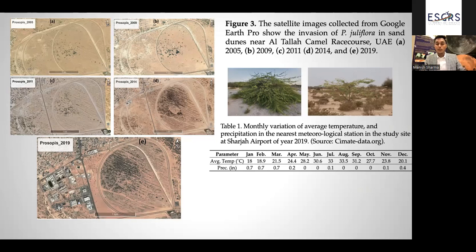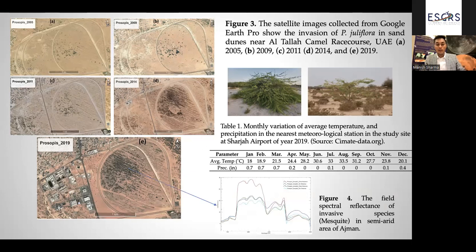We took the meteorological data from Sharjah airport for the year 2019, because we wanted to see how much it is impacting the groundwater in 2019. First, we visited the site and took spectral measurements with a specially designed instrument, the spectrogoniometer, which is available at Zayed University and gives spectral data from 400 nanometers to 2500 nanometers, which is highly reliable for supervised classification as well as feature extraction.